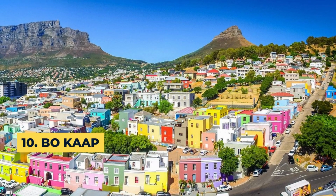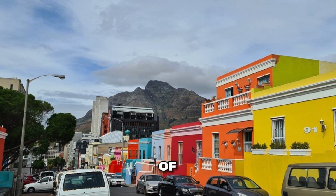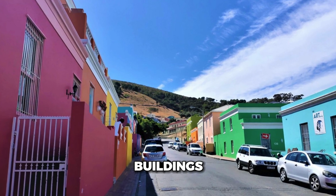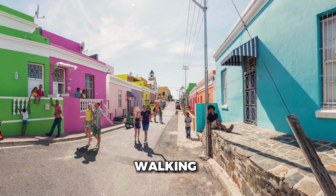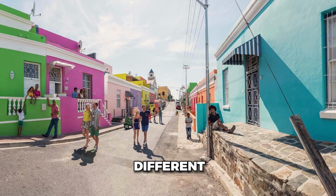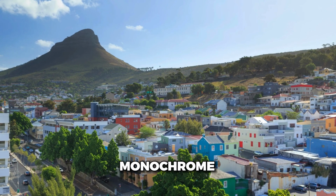Number 10. Bo Kaap. The Bo Kaap is unlike other parts of Cape Town, with colorful buildings throughout the street and aromatic scents of halal food in the air. Walking into this neighborhood is like walking into a different world, especially given the rest of the city's covered in monochrome.